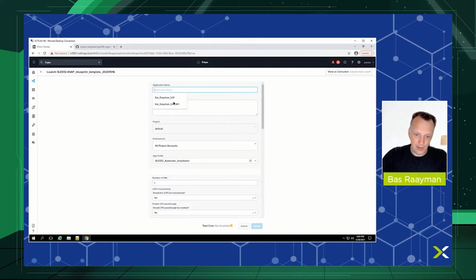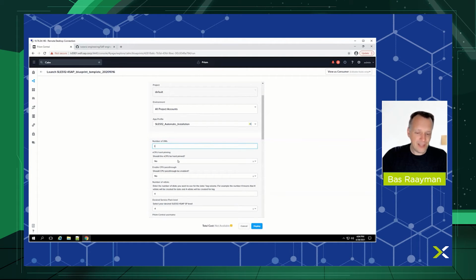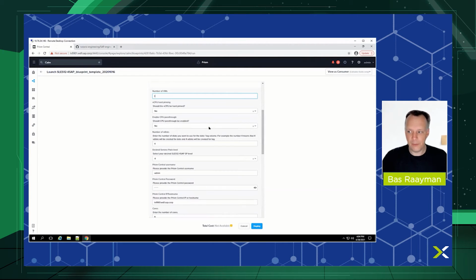I'm going to give this a name, Bas Raymond SAP, and I'm going to use a SID of BR1. For those that don't know, SID is an SAP system identifier, which is a combination of 3 letters and/or numbers. I'm going to leave all the default values in place. I can select how many VMs I want to deploy, and then I can set some advanced flags, because SAP has relatively strict requirements on how a VM can be configured and how flexible you are. Those differ between, for example, a system that is used in production and something that you use for development or sandboxing. So we can just select what we want to mimic for our work.